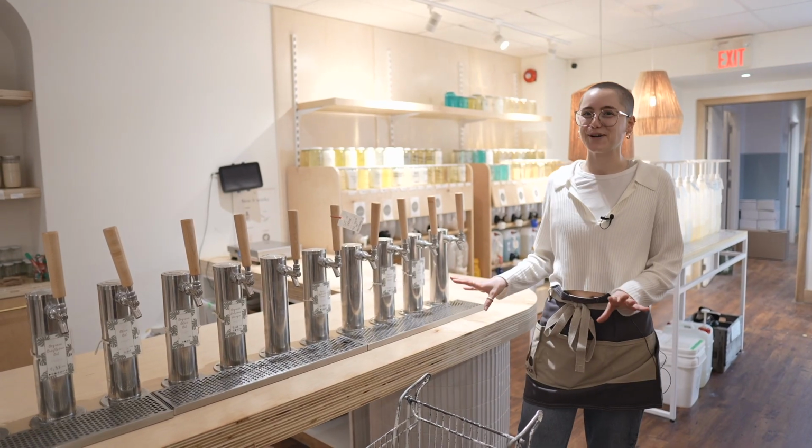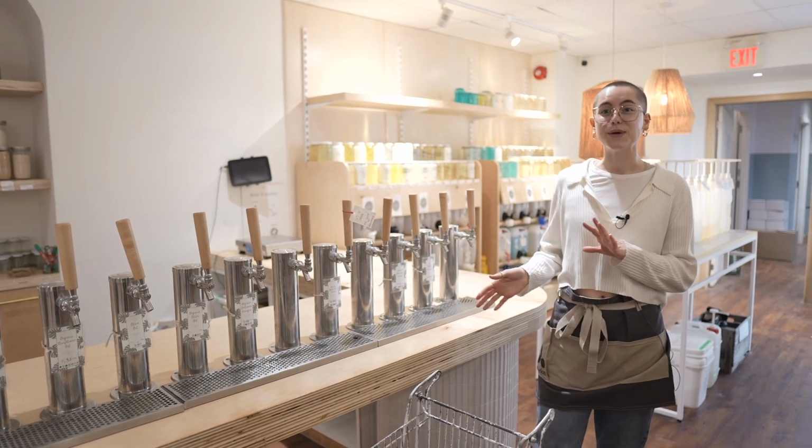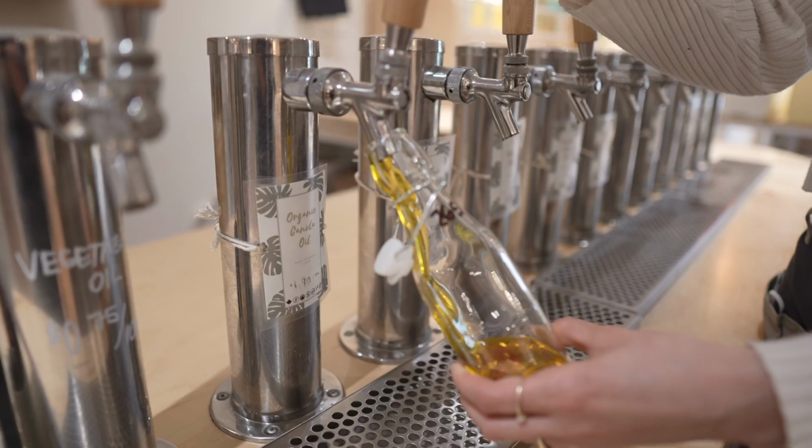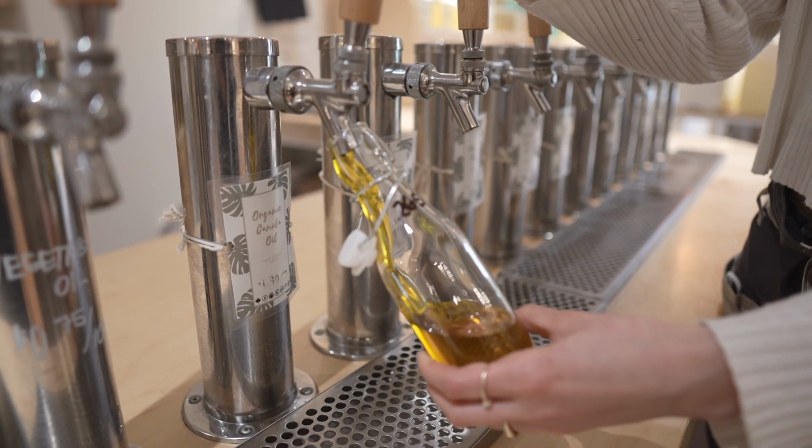So this is one of my favorite parts of the store, actually. We have various oils and vinegars on tap here, so you can fill them right into your own containers. So today, I'm gonna fill up on some canola oil.